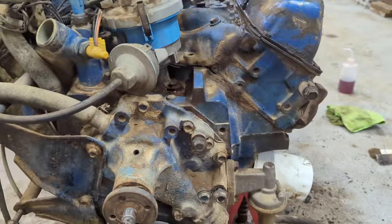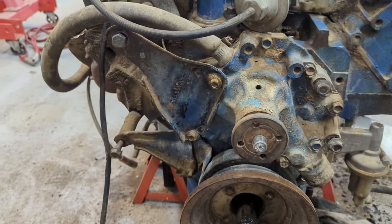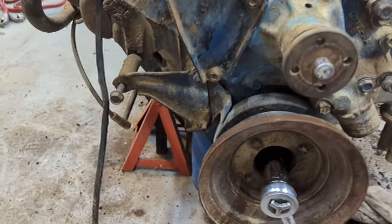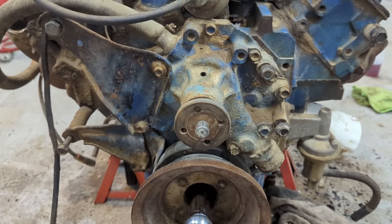Well, there, I've got a little oil in it, and put some transmission fluid in over there. And I also put some Deep Creep in just to help it along. It's spinning nice, but I wanted to just point out something for somebody maybe not familiar with these old engines that have a timing chain in them.